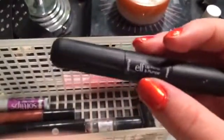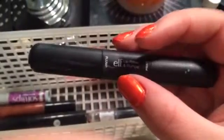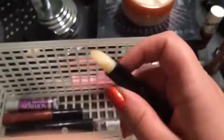It is a lip plumper and primer. My camera is going out of focus. Sorry, guys. One end is a clear, and this looks nasty, I know.